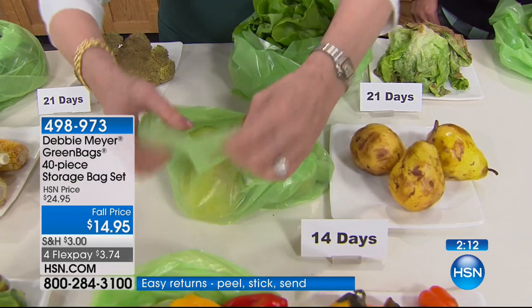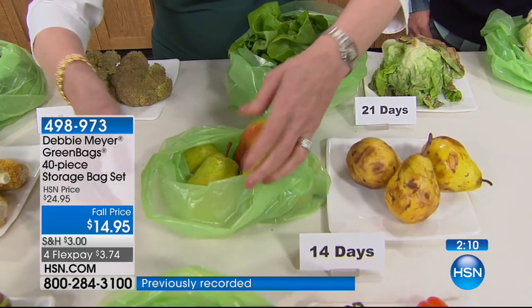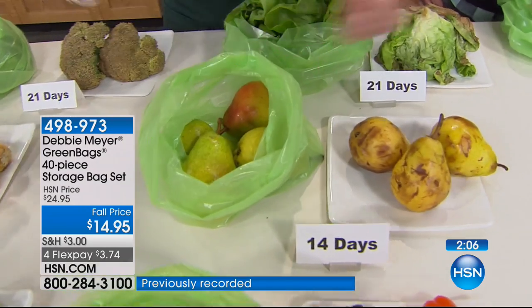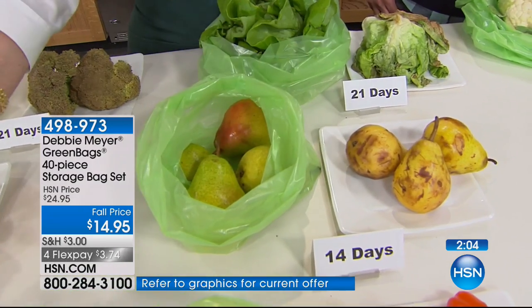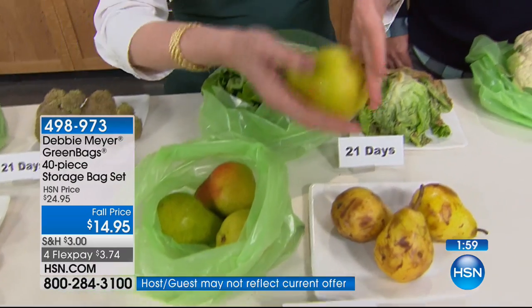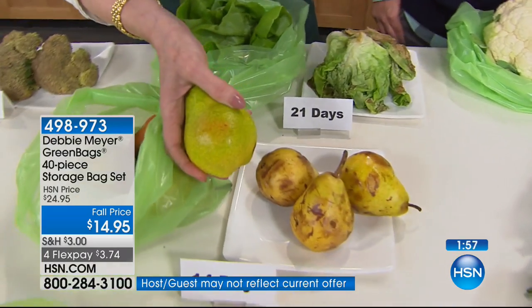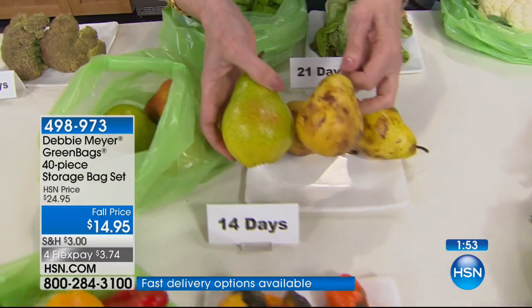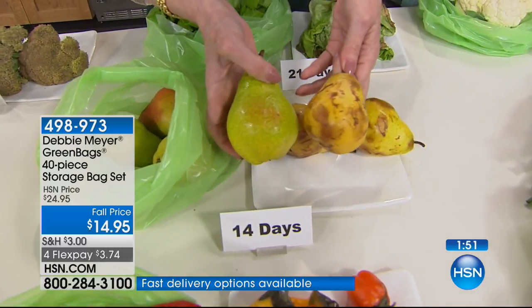So you can use these bags inside out, right side out, doesn't matter. When I wash my bags, I turn them inside out so that the wet side is on the outside and dries faster. I'm trying to make everything as simple as possible. You know me, I solve my own problems first, and fortunately, I think it makes it a lot easier for a lot of other people.